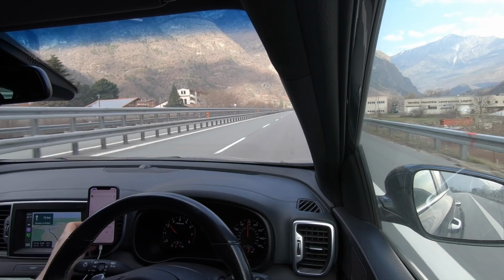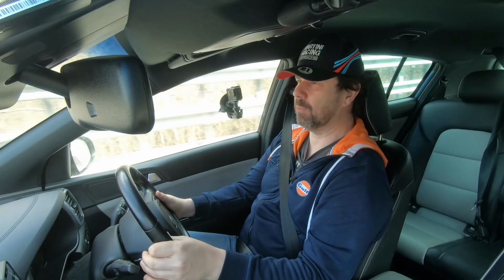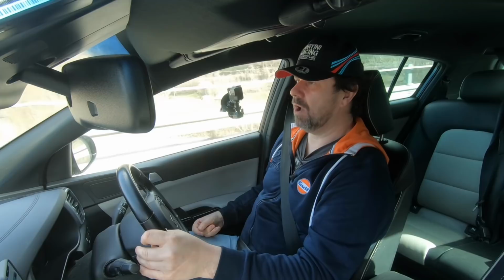Dion Pretorius asks, if someone dies on board while far from port from natural causes, do you just bury them at sea? No, you don't. If the owner dies on board, and this is just my guesswork because I don't think it's a plan that we have, then we would divert to the nearest port, call the officials of that port and offload the body into a morgue. I would imagine they would do an autopsy to find out the cause of death, and then his body would be transferred to his family. You can't bury somebody at sea like that.